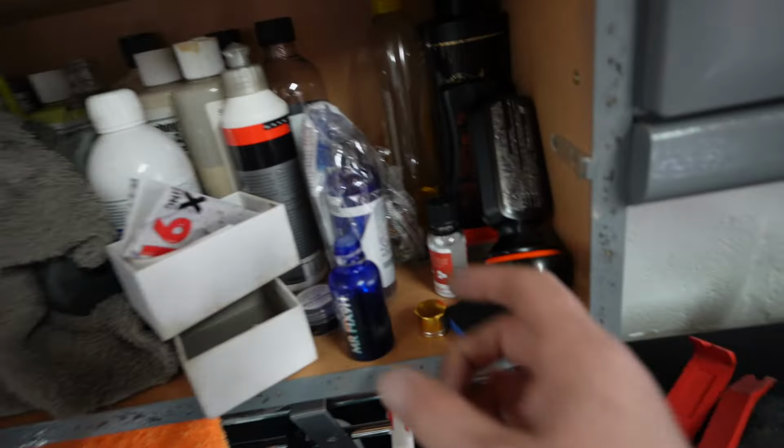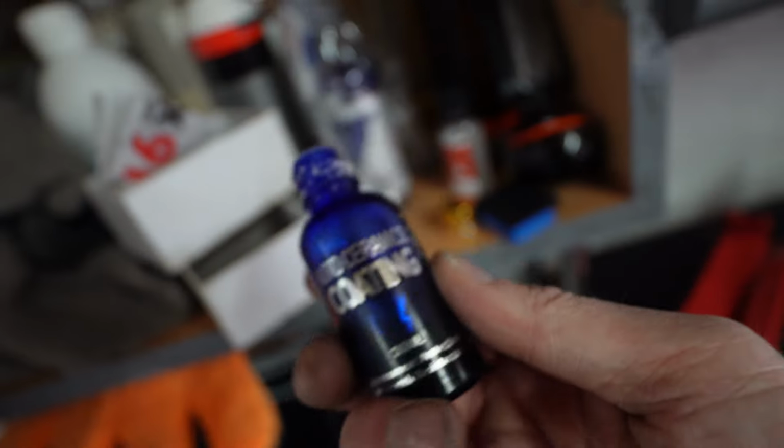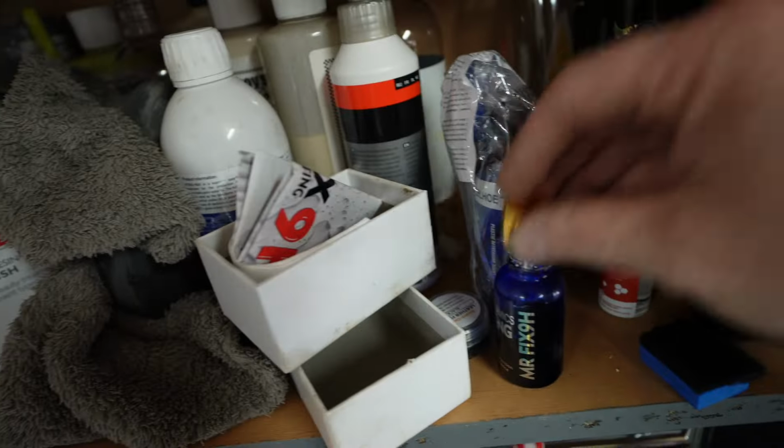It flashes off really quickly so you can just then buff it and it's nice and smooth and dry. But this time on the headlight, it was just leaving this really nasty sticky residue. So I had to remove that by buffing it off with the machine polisher. Then I had to resand it, then I had to machine polish it again, and it's looking 10 times better. So this just now is going straight in the bin.